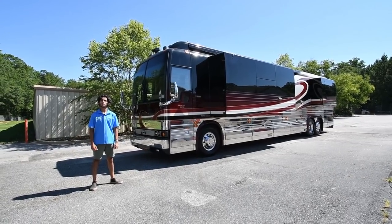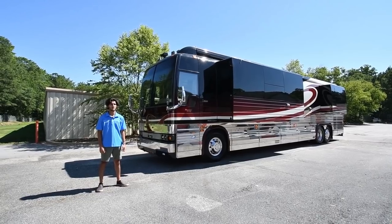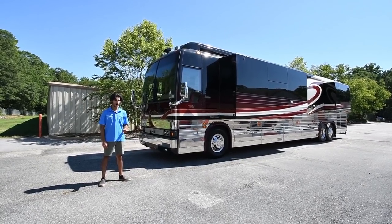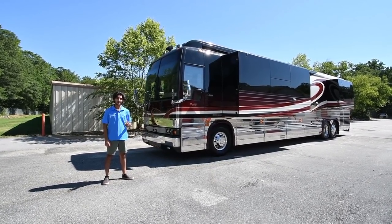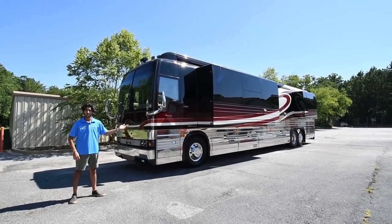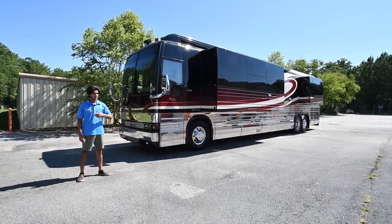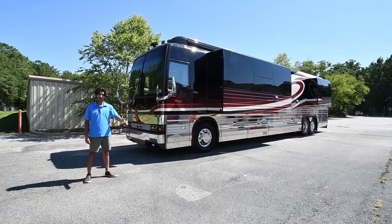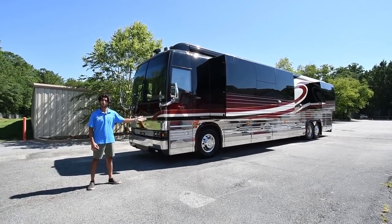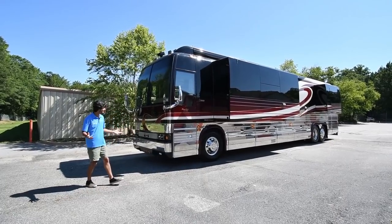My name is Mayan Shaw with RVMax.us, and today I have this 2005 Prevost Liberty Elegant Lady Monterey Edition Double Slide. And that is a really long name for this coach, but a coach of this stature probably deserves to have a really long name. Today we're going to talk about the flaws. We're going to talk about some of the really cool features that it has, because it's going to have a lot of cool features. And we're going to have fun today, so let's try to keep it fun.